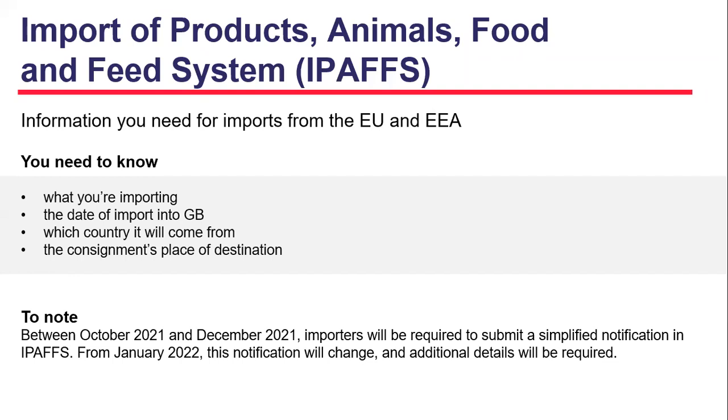This section provides a breakdown of the information you need to include on your notification. What you're importing, the date of import into Great Britain, which country it will come from, the consignment's place of destination. We would like to note that between October 2021 and December 2021, importers will be required to submit a simplified notification in IPAFFS. This is also known as an IMP notification. From January 2022, this notification will change and additional details will be required.